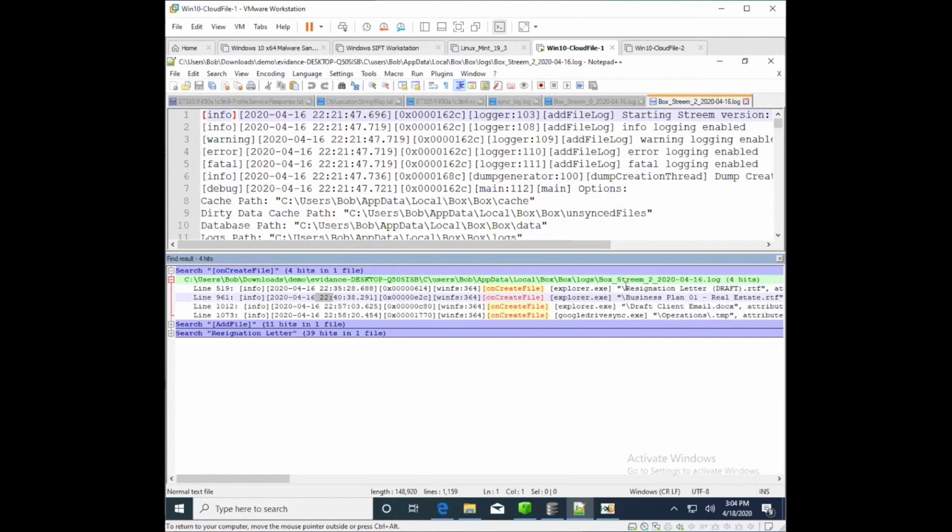So the resignation letter and then business plan were done almost simultaneously, within 5 minutes of each other, which is suspicious. And then the draft client email was done about 15, 17 minutes after that. So all these events happened very shortly after each other, which is concerning.